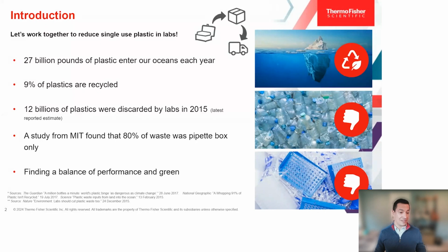As you might have asked yourself, how do we achieve this goal while still being sustainable to our goals in the lab and our work itself? And the answer is not simple, but it's about finding the right balance of quality products that will meet your needs, that will also help meet your green initiatives.